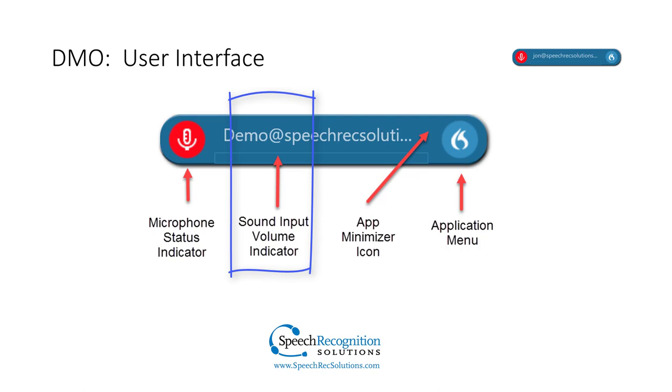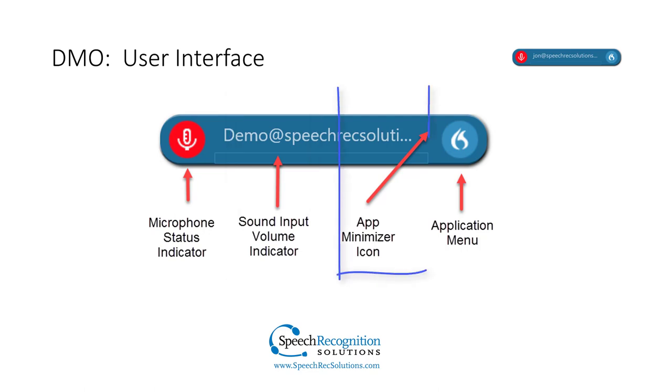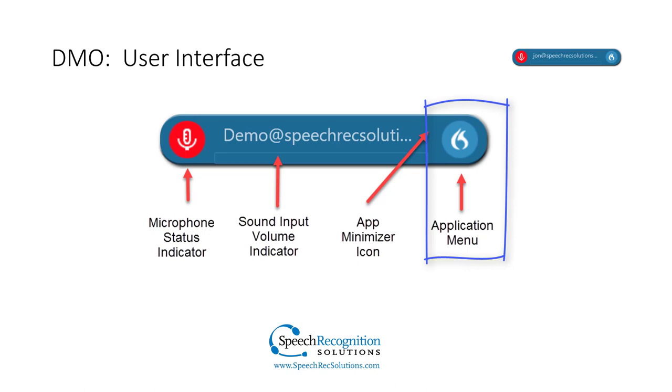There is a sound input volume indicator. This isn't totally important, but it does give you an indication of whether audio is being picked up by the application. There is an application minimizer icon, which you don't see unless you hover over it. And then finally, there's an application menu, which is on the far right. This is activated or opened by clicking on the Nuance icon.